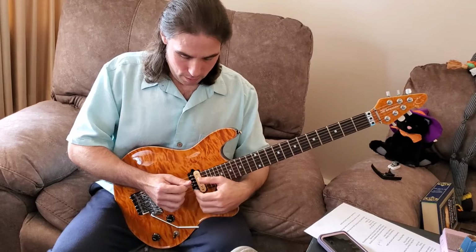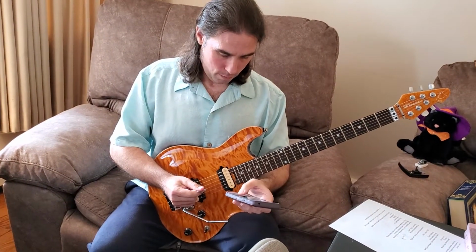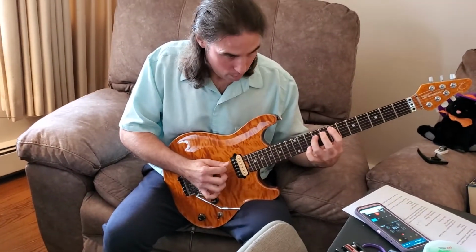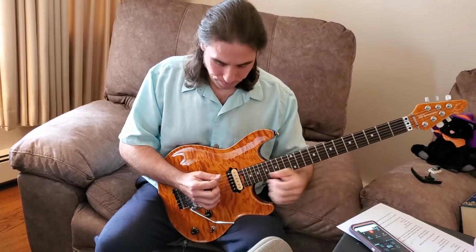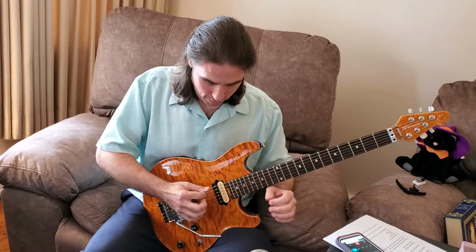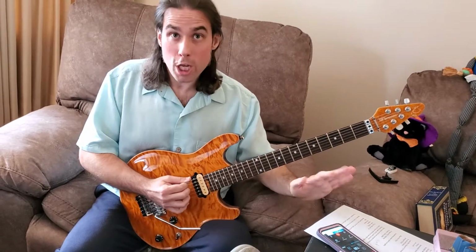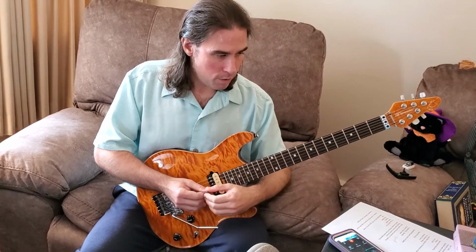So let me bring up the metronome here. So that's 110 beats a minute, which isn't very fast for eighth notes. So I'm gonna kick it up to 130 and let's see what happens. So I was able to keep up for a little bit, and then my arm just started getting very tense, and I had to give up, but it's still an improvement over 6 months ago.